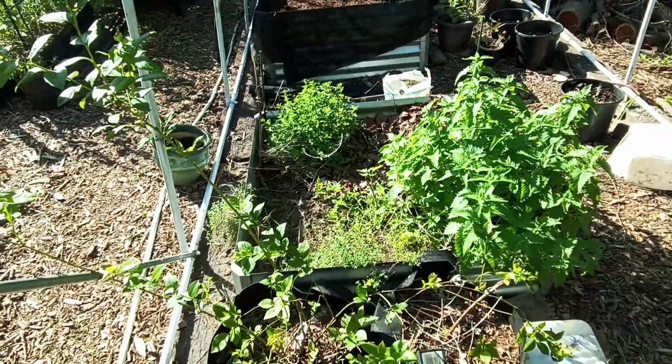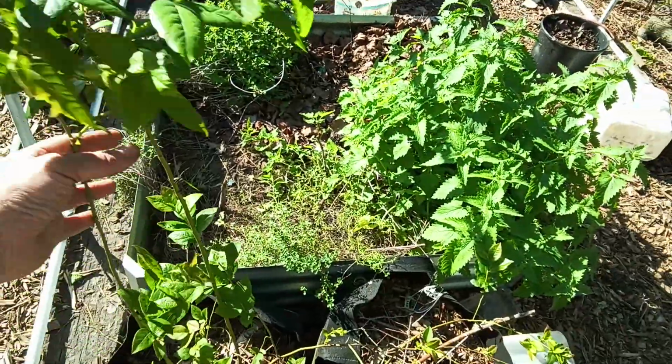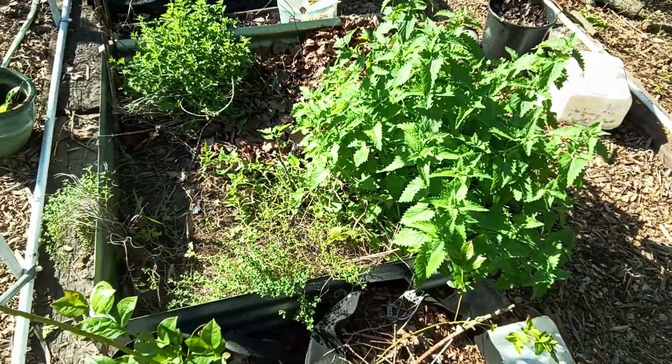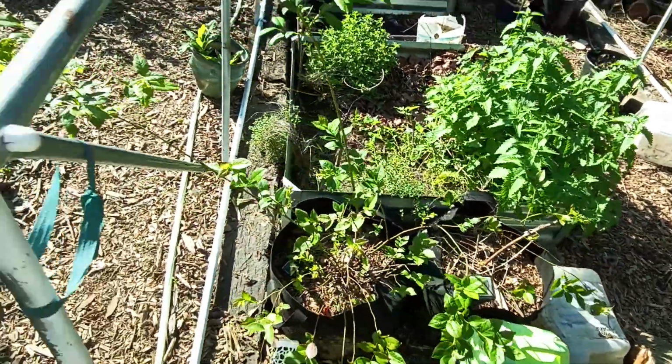So our blueberry bushes, this one is doing great. The other one, not so great, but it ain't dead yet. So we're gonna keep watering it, keep it alive.